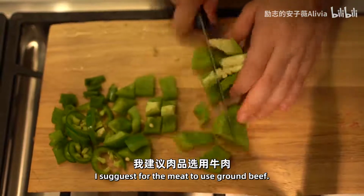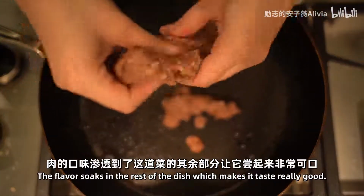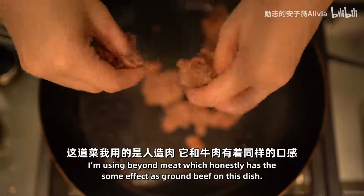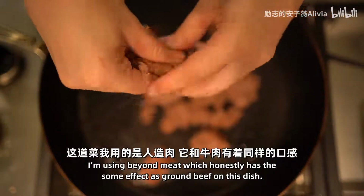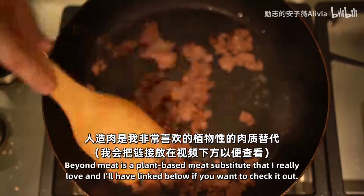I suggest for the meat to use ground beef. The flavor soaks in the rest of the dish, which makes it taste really good. I'm using Beyond Meat, which honestly has the same effect as ground beef on this dish. Beyond Meat is a plant-based meat substitute that I really love, and I'll have linked below if you want to check it out.